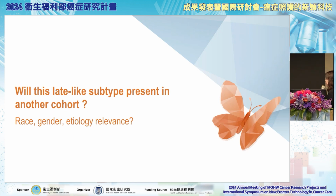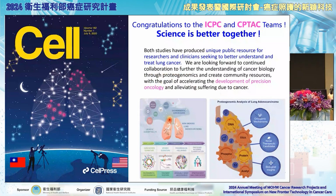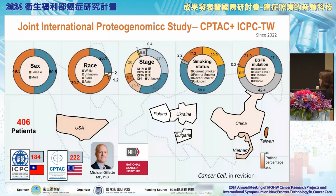And after this, we start to wonder whether the late-line subtype is only present in our cohort or whether it is also present in another independent cohort. And when we published the paper, this was actually a side-by-side publication together with the United States. And this is a very nice experience, that we see different patients, so we can compare our patient with their patient. And so after this work, the United States felt that Taiwan may be a good team. So they waited for our second study to finish in 2021. And since then, we started to work together.